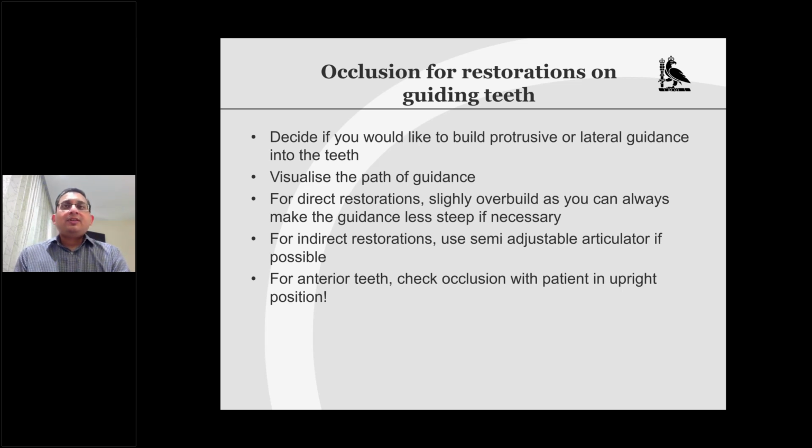If you're doing direct restoration, then if you're not really sure, maybe slightly overbuild the composite and then directly adjust it to make sure you get a nice smooth path. If you're doing indirect restoration and you are going to incorporate guidance in that tooth, then mounting the model on a semi-adjustable articulator is the best way forward.